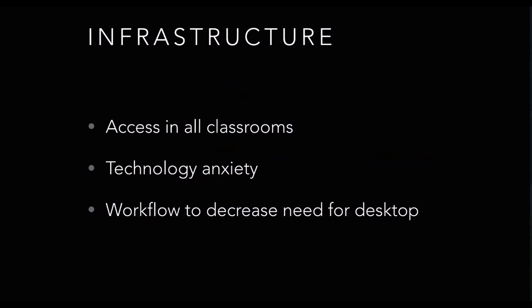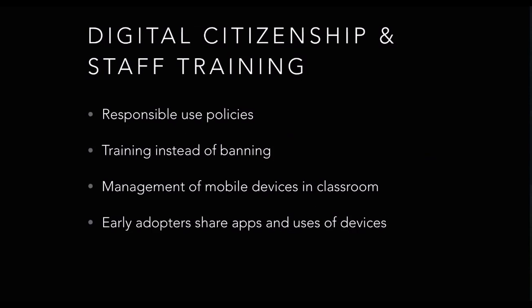The school itself must have a strong infrastructure. There must be Wi-Fi access in all classrooms. The school must be ready to treat and help with technology anxiety, both on the teachers as well as the students, as well as those in the community. I also found that there must be a workflow to decrease the need for desktops. In many of the readings, I found that if there was a component that had to be switched over to desktop for publishing or for turn-in, students were less likely to do the work and not as interested in getting the work done.